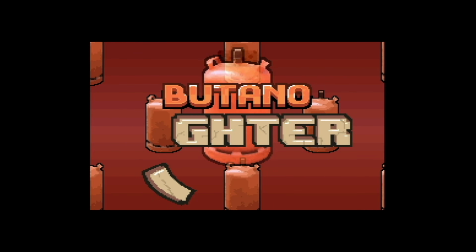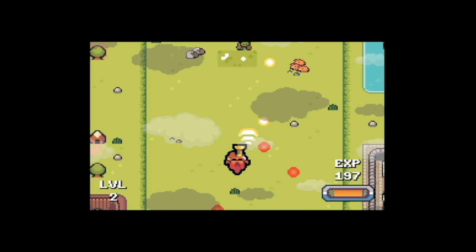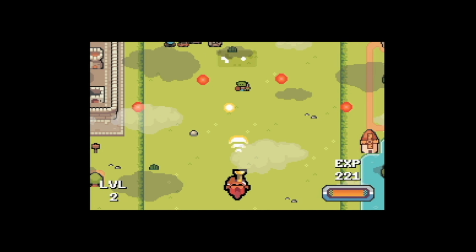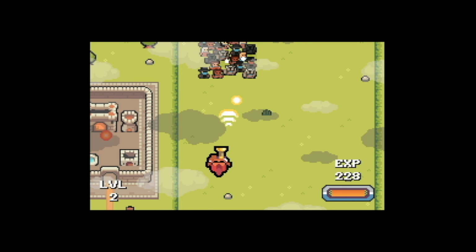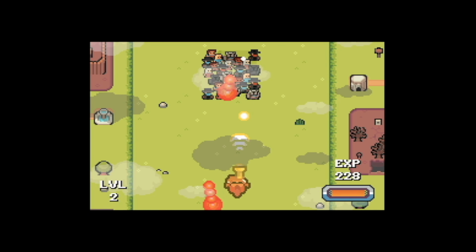And another really impressive game that I found, and this one ties into a new game engine that someone's built for the GBA. This one is called Butano Fighter, and it's a really cool vertical scrolling shooter. I just love the graphic style in this one, but it plays really well too. And this was built as a showcase for the game engine that the game's built on, and you can go on GitHub, and all the code is open source.